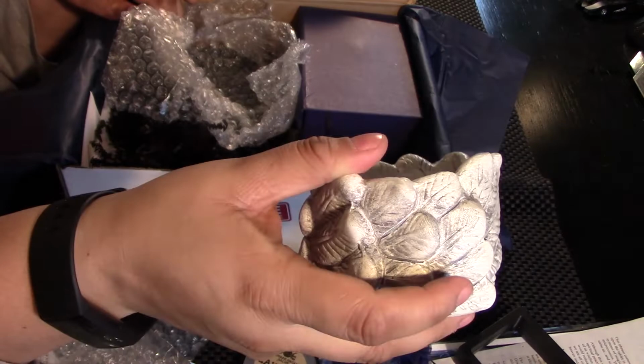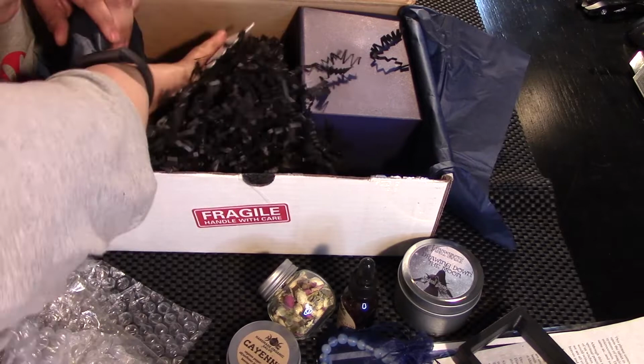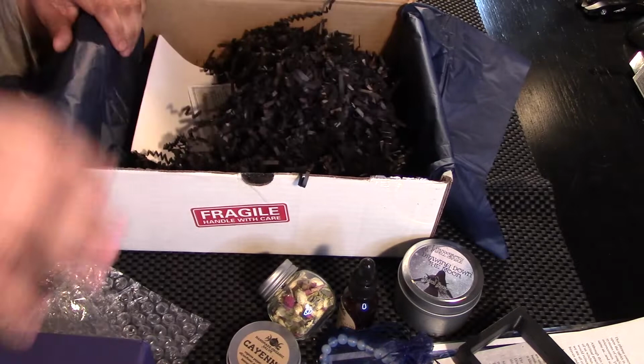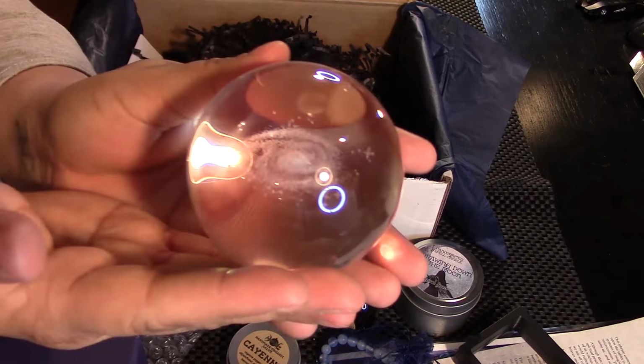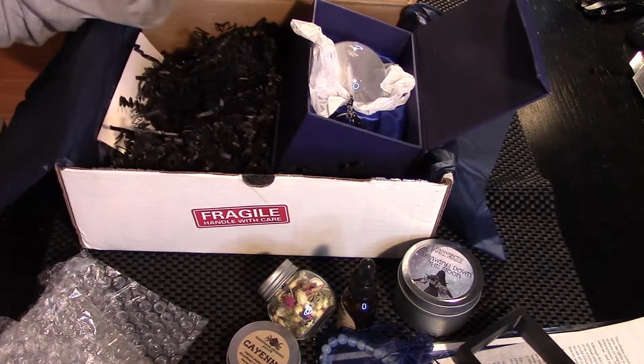A beautiful feathered offering dish. Certificate of authenticity for the meteorite piece. And this beauty and stand. Absolutely lovely. Very, very beautiful. I love this box. I love this witch. She's amazing. Check her out.